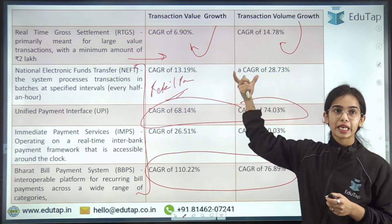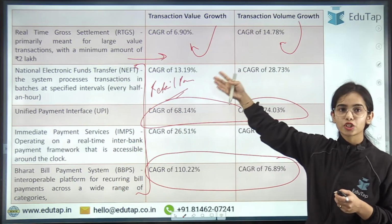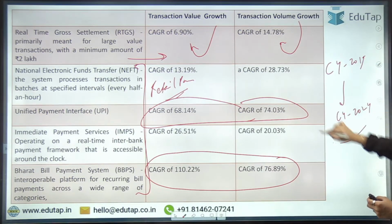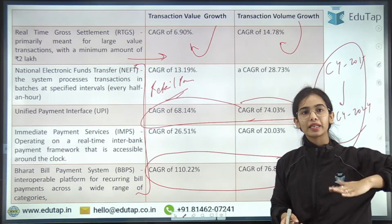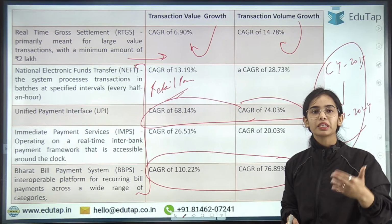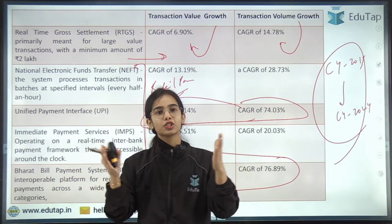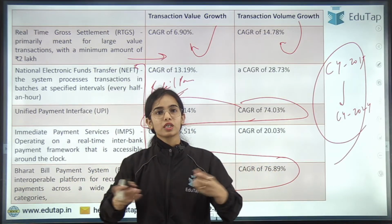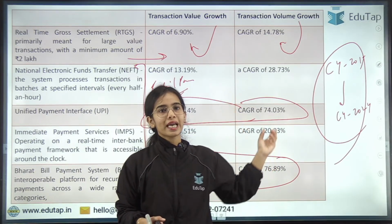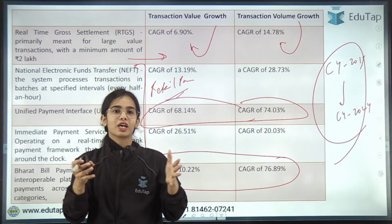Okay, now the growth rate of the transaction value through the RTGS, NEFT, UPI, IMPS, BBPS has grown in the past 5 years from calendar year 2019 to calendar year 2024. So from calendar year 2019 to calendar year 2024, there is growth in the transaction value through the RTGS, NEFT and such, and growth in the transaction volume through the RTGS, NEFT and such. Okay, so the transaction volume, that is the number of transactions, has increased through RTGS, NEFT and other systems. The transaction value, that is the amount, has also grown, and this is the compounded annual growth rate, that is the annual growth rate compounded over the 5 years taken.